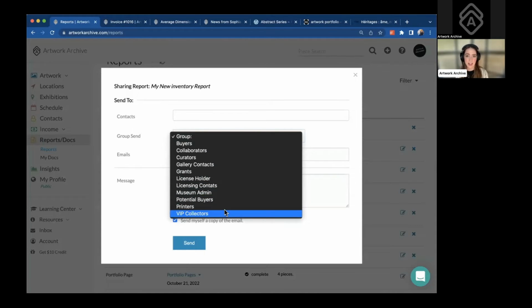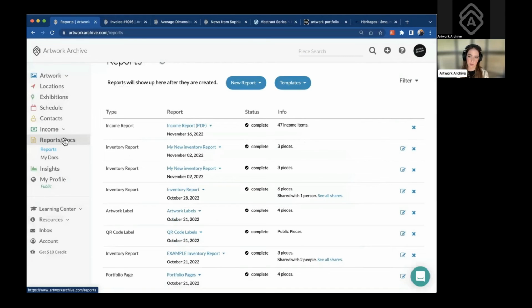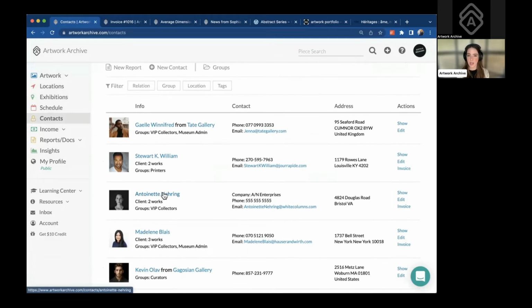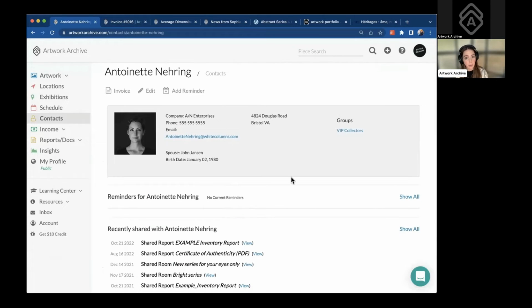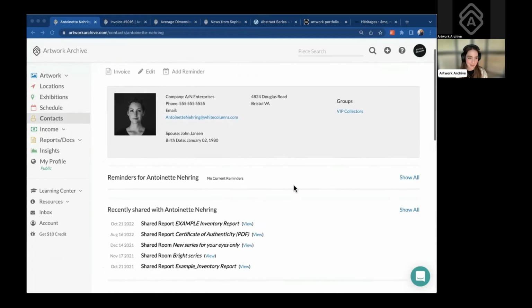So let's look at a profile to show you what it will be like once all the information is filled in. So we will go to our favorite, Antoinette. I've included an image to remember what she looked like, which is a very helpful way to help yourself out if you're going to be running into people at fairs or openings.